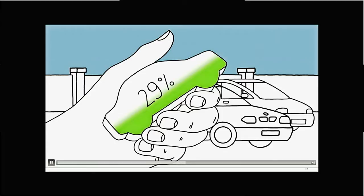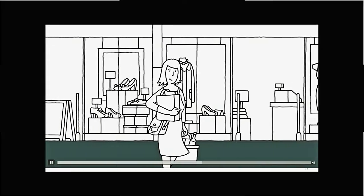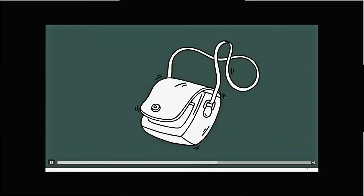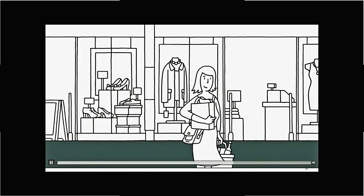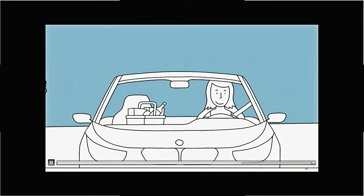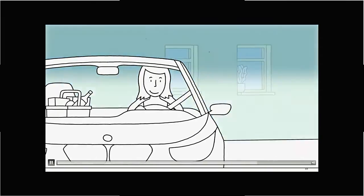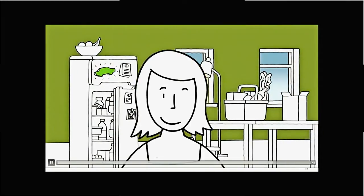The car is loading, and Susan can go shopping. Thanks to the avatar, she has full control over her car at any time. After a while, Susan feels a vibration in her purse, and she knows that her car is fully loaded. Now she strolls back to the parking area, disconnects the charging connection and drives home. She also has a personal avatar at home, which displays how fully charged the battery is.